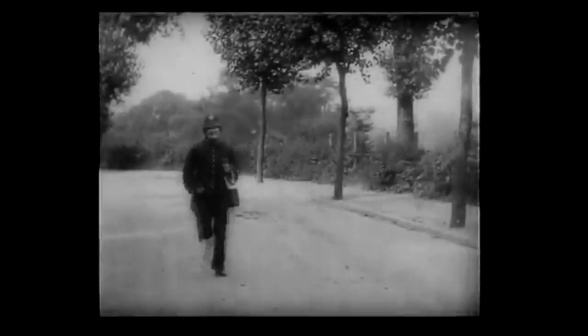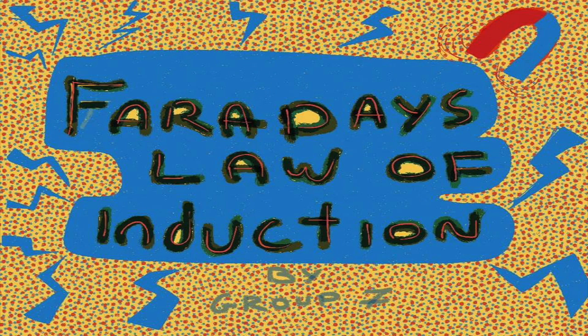Physicists learned a lot about electricity and magnetism in the 19th century. We already talked about one of the biggest discoveries: that electric current can create magnetic fields. And once scientists had figured it out, they wondered if the opposite was also true. Could magnetic fields create or induce an electric current?